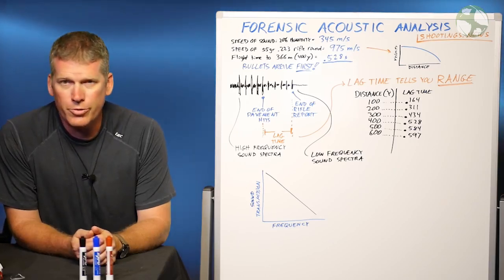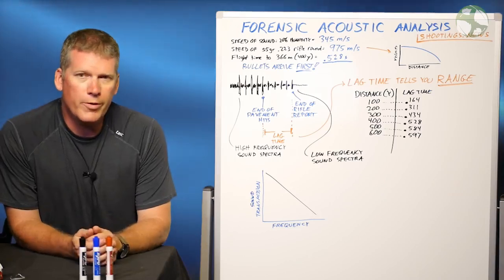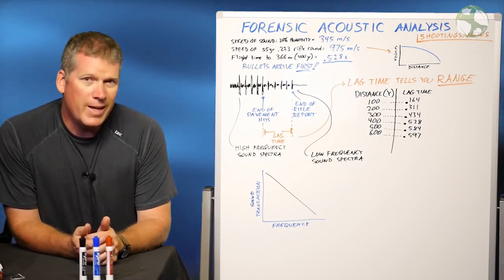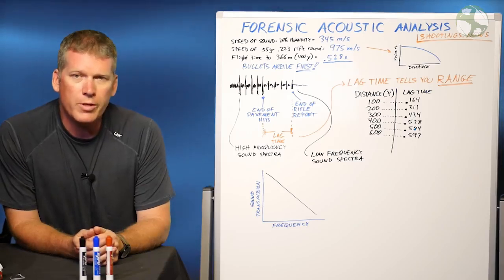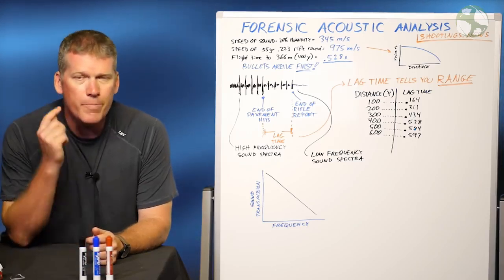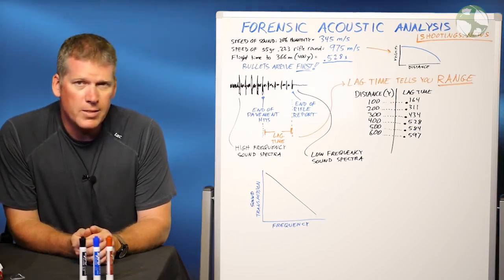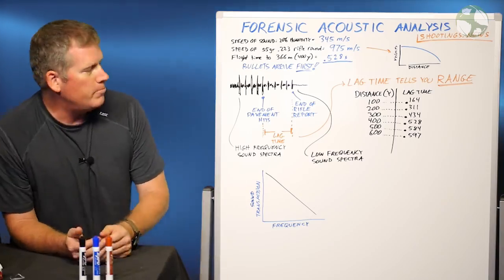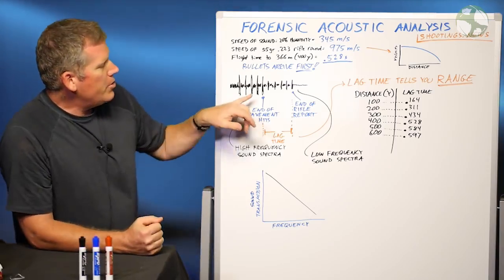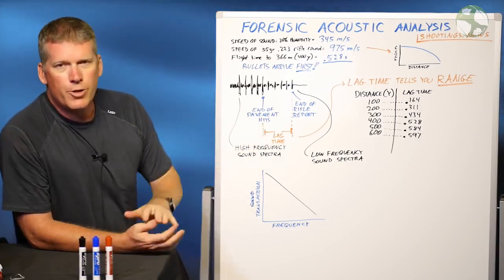In fact, soldiers throughout the Vietnam War and World War I and II and even modern warfare know that you can kind of gauge the distance of gunfire based on the frequency spectra that you're receiving in your ear. You can take a guess at how far away that is. It's not an accurate guess, and we're not relying on that, but I'm just pointing that out to you so you understand the physics.